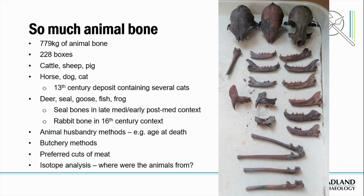We're going to do isotope analysis on the domesticates' bones to see where they were coming from. So were they raised in town? Were they raised in the rural hinterland around Edinburgh? Were they being brought in from further afield, cattle from the Highlands, for example? So that's going to be interesting.